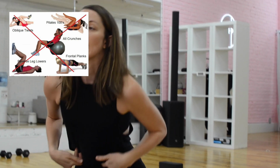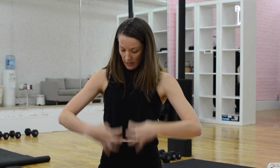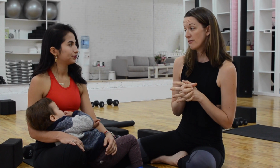So if you're pregnant, even first trimester, stay out of the crunches, stay out of the obliques, and start to work on that deep transverse abdominis muscle instead. It runs under your six-pack, under your obliques. That's the core work that we want to do during pregnancy, not the glamour muscles, I like to call them, because they're really pretty. Just asking if someone is prenatal certified is not enough to keep you safe.